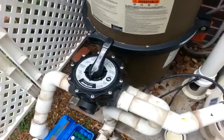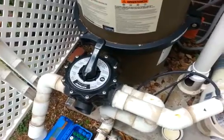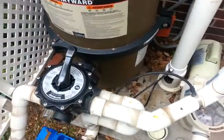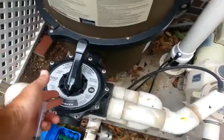So I closed the valve back up and I ran the pump for a little bit to try to wash the acidic water and the chlorine from the equipment area. I let it run for a good while, and then I took the valve up and I actually replaced it with this new one.